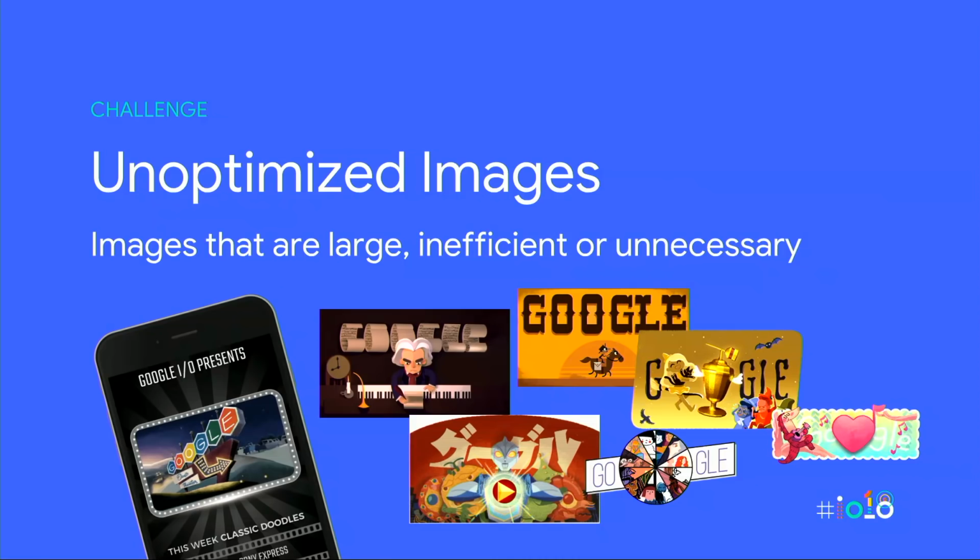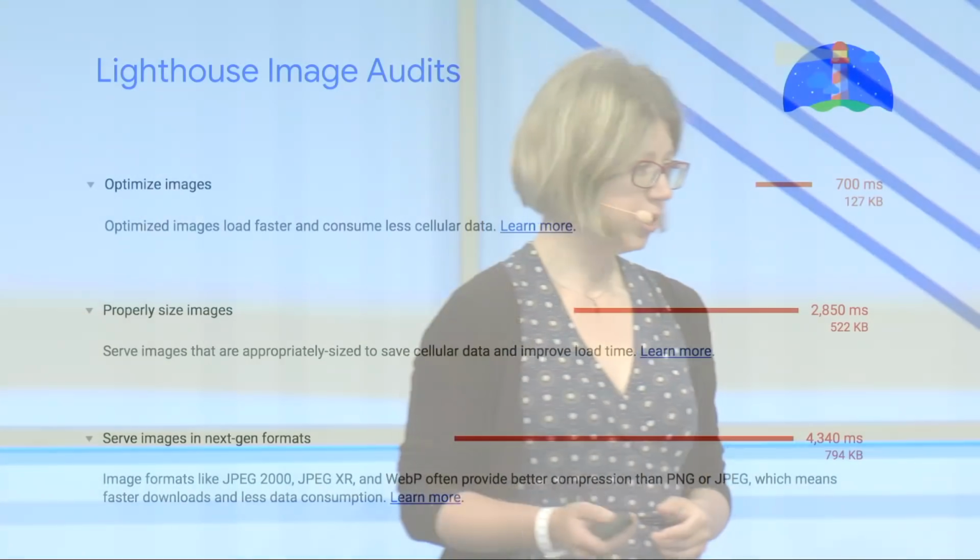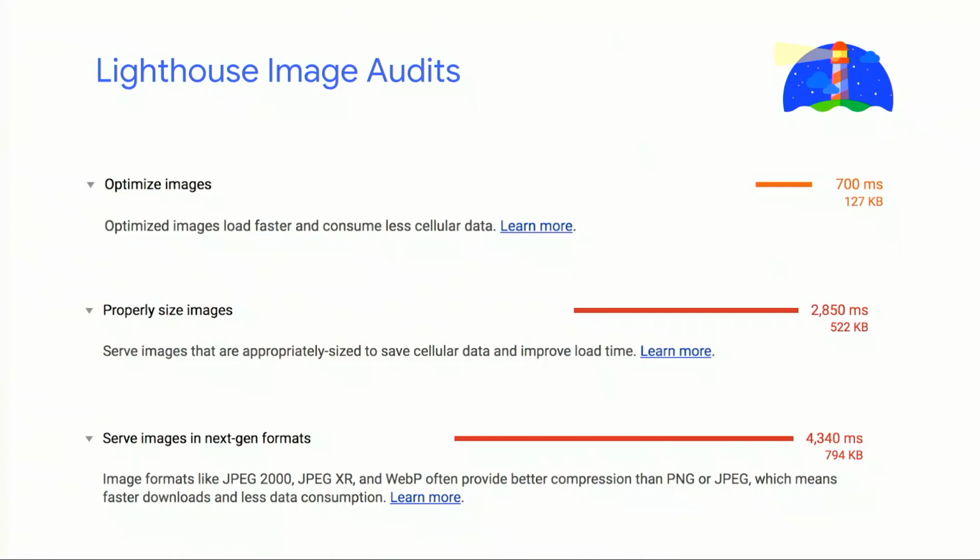Images. Internet loves images, and so do we. In Oodle we're using them in the background, in the foreground, and pretty much everywhere. Unfortunately, Lighthouse was much less enthusiastic about it than we were. As a matter of fact, we failed on all 3 images-related audits. We forgot to optimize our images, we were not sizing them correctly, and also we could get some gain from using other image formats as well.